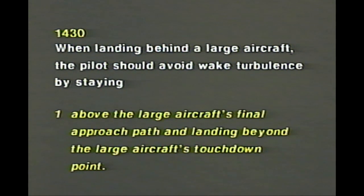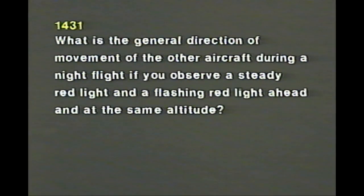That's exactly what you do when you're operating, which sometimes might be for the first time by yourself as a private pilot at a large airport. Just stay above him, land beyond the point he lands, and you won't have any trouble with wake turbulence. Next page, question 431. What is the general direction of movement of the other aircraft during a night flight if you observe a steady red light and a flashing red light ahead and at the same altitude?